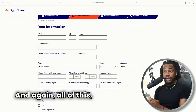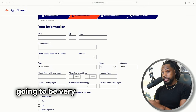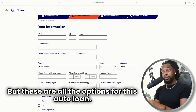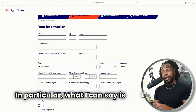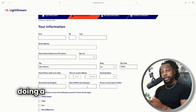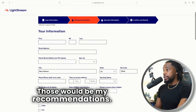And again, all of this, I can't tell you what to put because your information is going to be very different from mine. But these are all the options for this auto loan in particular. What I can say is I recommend doing only 35,000, and then I recommend doing a used auto loan from a dealer. Those would be my recommendations.